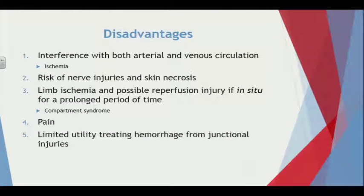As the limb or extremity gets reperfused, those cells that are dying expand, and the pressure in the arm or leg can build up, and you get a condition called compartment syndrome. That can be life-threatening and can threaten the limb if that pressure gets too high.